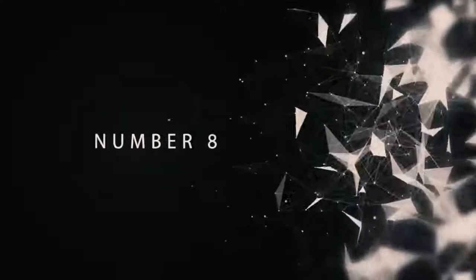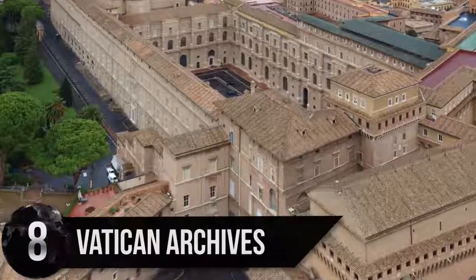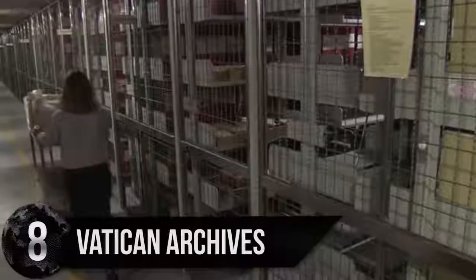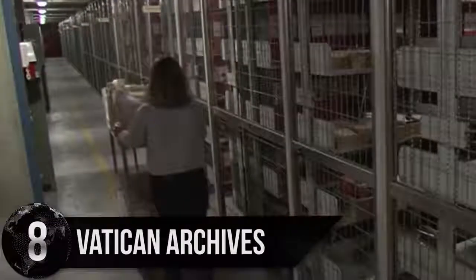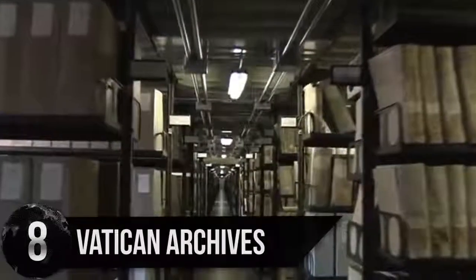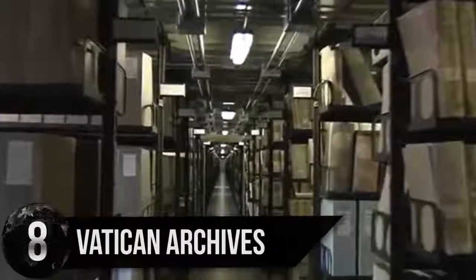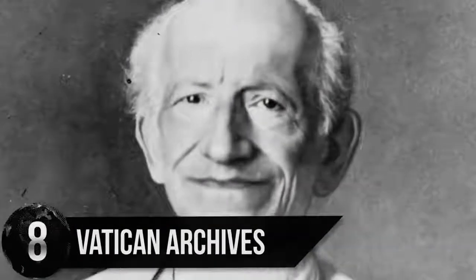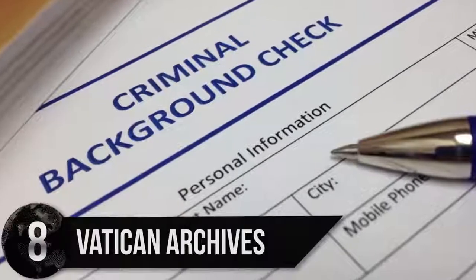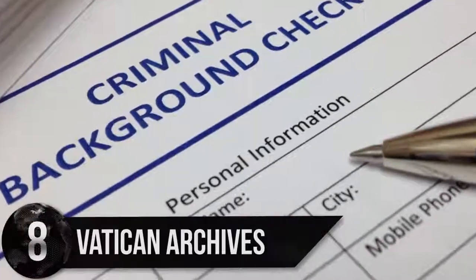Number 8. Vatican Archives. In its over 400-year history, the Vatican Archives has managed to amass 53 miles of shelving upon which rests documents spanning over 12 centuries. These documents are only made accessible to the public once they turn at least 75 years old. It wasn't until 1881 that Pope Leo XIII opened the vaults up to researchers. Though, even today, would-be researchers have to endure an extensive vetting process before being permitted access.